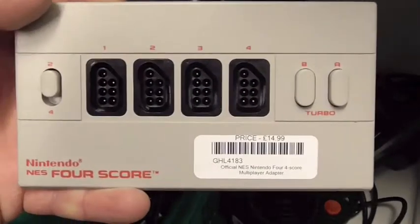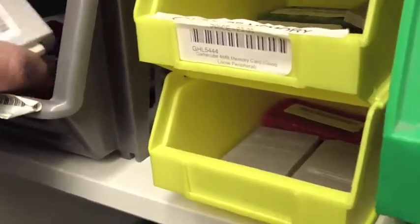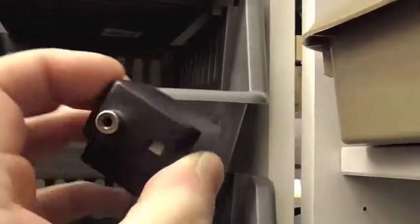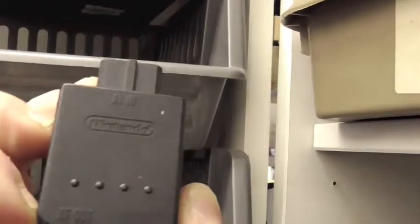That's a Nintendo 4-score. And there's some classic SNES controllers there. Dreamcast Rumble packs. PlayStation 1 memory cards. And that is a Sega Saturn AV cable. There it is. I had one of them, I think, on my Saturn. More RF cables. GameCube adapters for the TV. Sorry, N64 adapters for the TV. Might work on the Cube. Same connection.